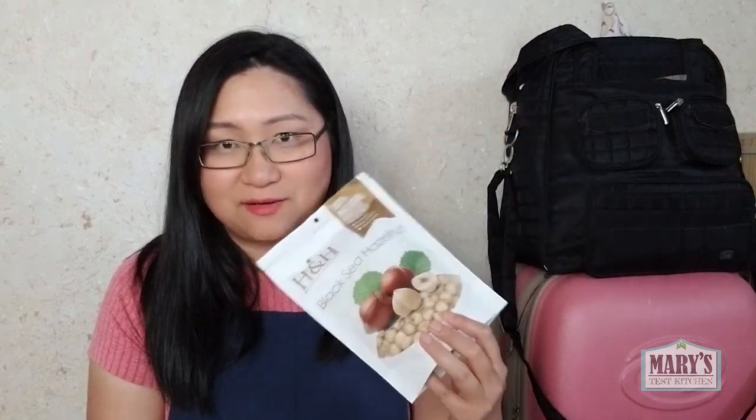Traveling is already a stressful situation. You just want to have your snacks be the best. So not this one. It's not going in the bag. Then the last thing I'm bringing is just some roasted nuts. But what I'll most likely do is add a little something to these because I cannot leave well enough alone.